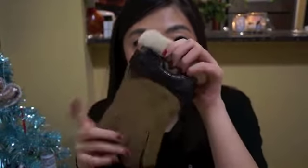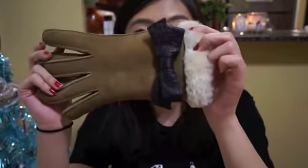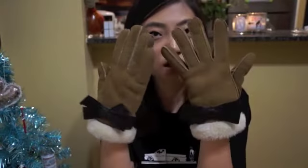And the last item that I'm obsessing over is the Christmas gift I got this year from my mom. I did a Christmas haul video. If you want to see it, I'll link it down below. It's these UGG gloves. They're just so cute. They're very UGG-ish with the fur and the suede leather. But the little bow makes everything so cute. Look at this. I just love these gloves. They keep my hands warm at all times. Look at this, it's just so cute.